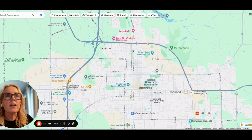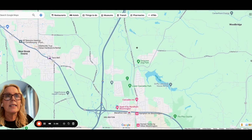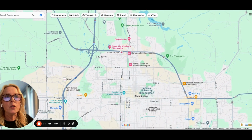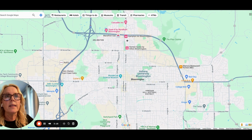The other way that you can come in, you can cut over from I-69 up here and take Old North State Road 37 that comes into the north side of Bloomington. First thing that you're going to see when you come in is this green area, Miller's Showers Park. And what you want to take note of is these two streets right here. If you just follow my arrow here, is College Avenue and Walnut Street.